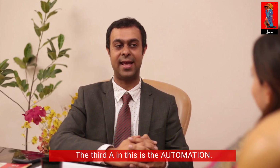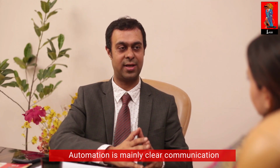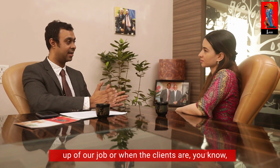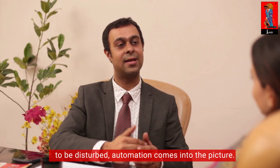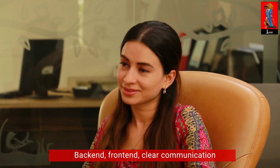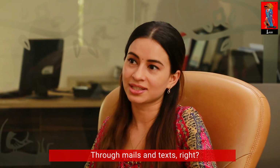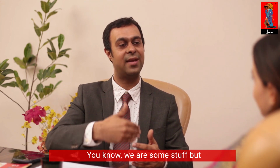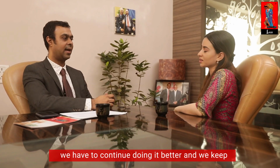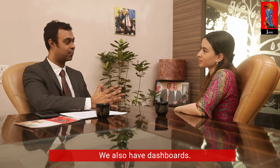The third A in this is the automation. The automation is mainly clear communication to the client. We're looking at scaling up our job, or where the clients are busy with their own work and they don't want to be disturbed, automation comes into the picture. Back end, front end, with clear communication to the client in terms of the whole job from starting to the end, through mails and texts, right? Exactly, and this is an ongoing process. We're doing some stuff, but we have to continue doing it better. And we keep automation as a priority at Leo. We also have dashboards.